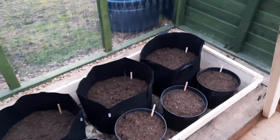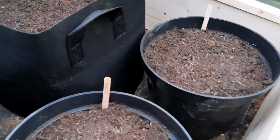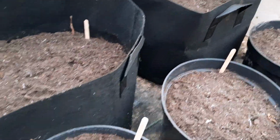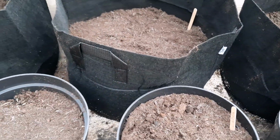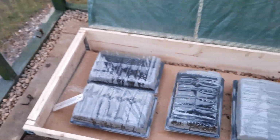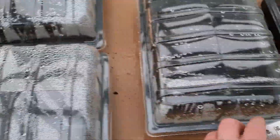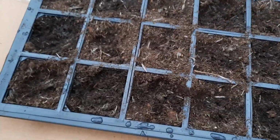Well, just while that kettle's boiling, I'll give you a quick run round. No sign of life yet in the carrots or the potatoes. I guess that's not such a big surprise, given the temperatures we've had. Let's take a little look in the raised beds. Lots of condensation. Take a little look. No, not a sign there.